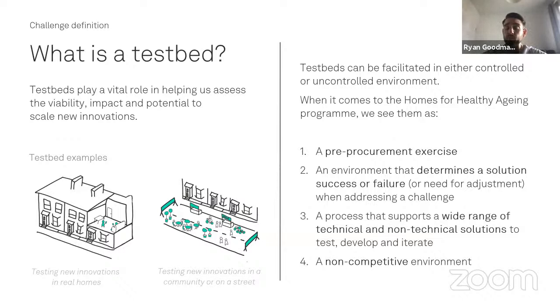First one being a pre-procurement exercise. Working with location partners or partners within the testbed itself might actually see this as an opportunity to engage with new innovators or new solution providers as a means of assessing the viability or feasibility of their solution in addressing their challenge. And there could be ongoing or post relationships built off the back of that.